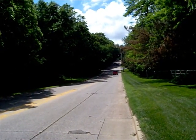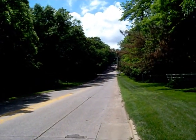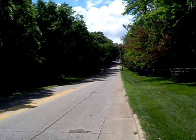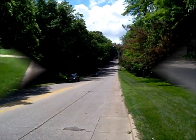I've already shifted into granny gear, but naturally I'm going to put the camera away and be out of breath by the time I can reach it again. But I've ridden up this hill a number of times. I've always made it to the top, but it is a bit of an ordeal. Wish me luck. I'm going to stop and take a drink and be on my way.